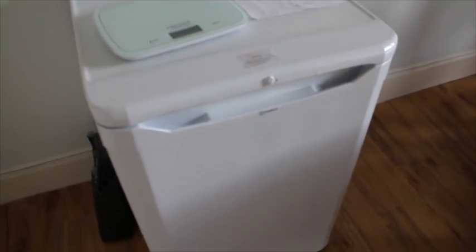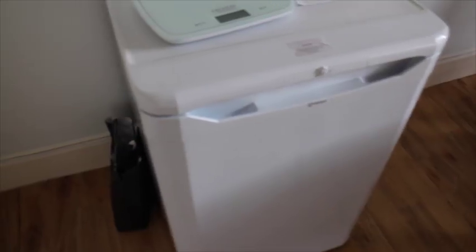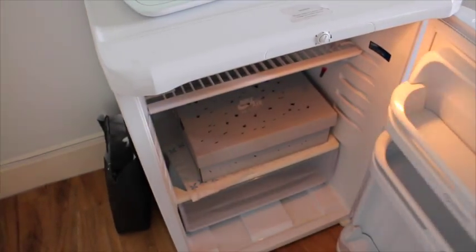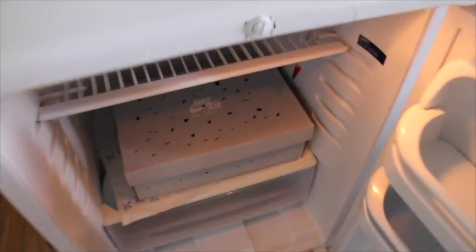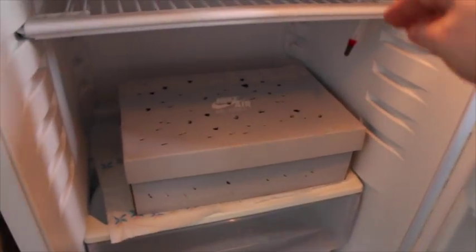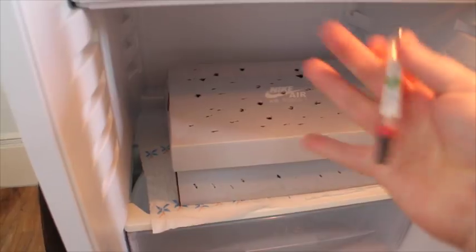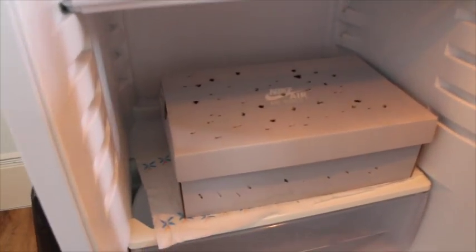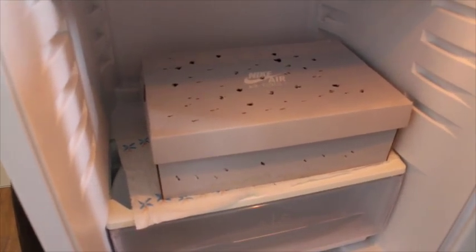Okay, the first thing you'll notice is that this is a fridge. He's in the fridge. He's been in the fridge for 4 months. There he is there. The reason for being in the fridge is that it keeps him at a stable temperature, which should be around 5 degrees. If I'll zoom in, which it won't. And yeah, it's really the best place for him.